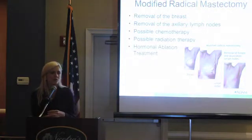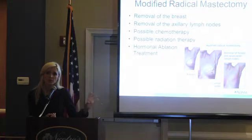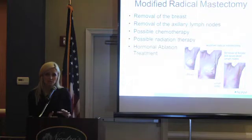probably need chemotherapy, since we do modified radical mastectomies on patients that have positive lymph nodes. They may need radiation treatment and also endocrine therapy. Radiation treatment will only be used for patients that have very, very large tumors or a lot of lymph nodes involved. So not all mastectomy patients need radiation.